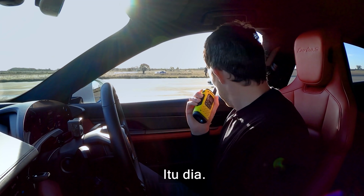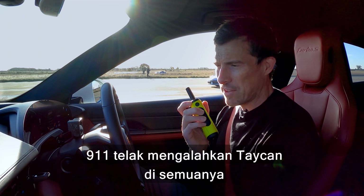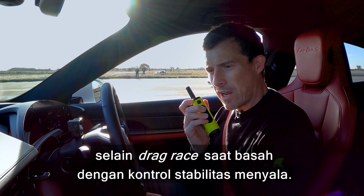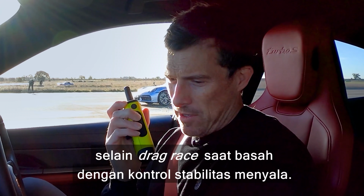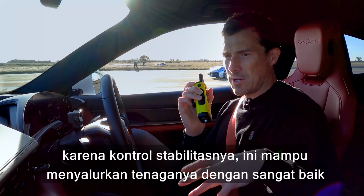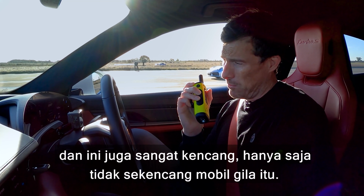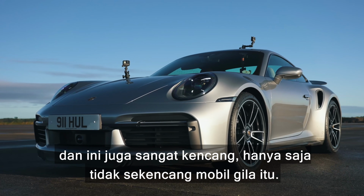Well, there you go. So the 911 is basically smashing the Taycan on everything apart from the drag race in the wet with the stability control on. If you want to go fast on the road, this is actually a good car because of that stability control. It allows it to put its power down very well, and in other respects, it's super blooming quick as well. It's just not as quick as that mental thing over there.